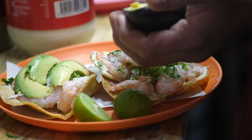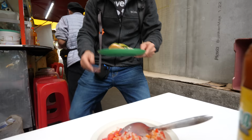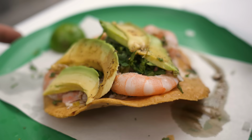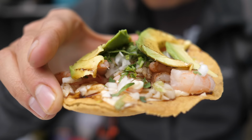Okay, so he said we eat the tostada de camarón, the shrimp tostada first, and then he'll make the octopus. He layered it in shrimp, then he topped it in onions, there's cilantro on there, and then he took the avocado and scooped it right from the shell. Some nice, generous slices of avocado, and then just a very light sauce, looks like there might be some pepper in there, and that is just simple, beautiful.